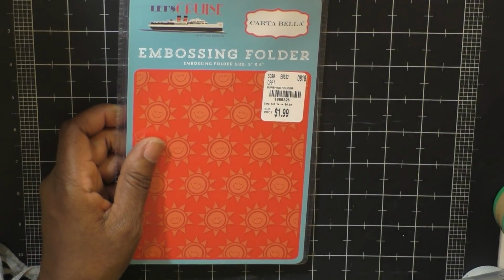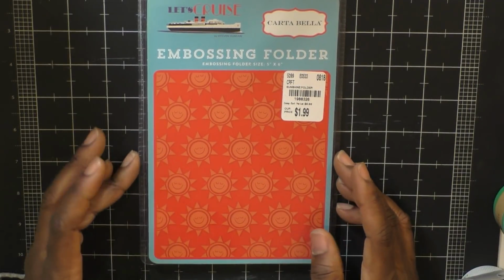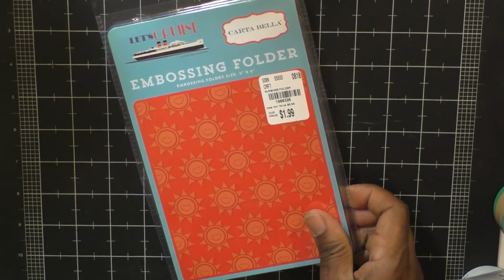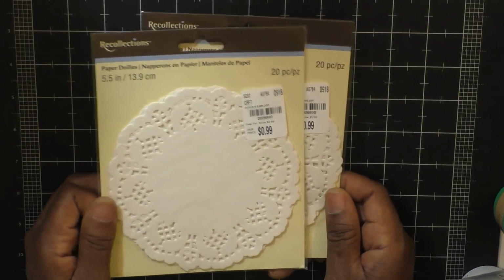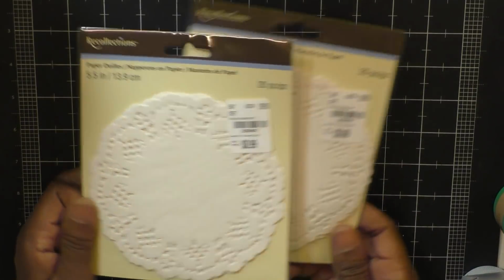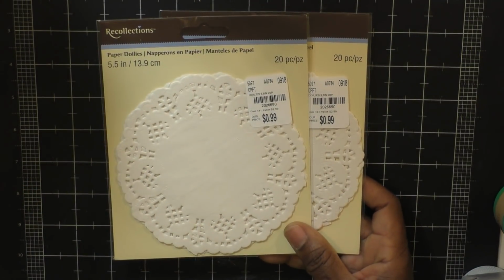Okay, so here we are. Well, things are tumbling. Too much stuff. I saw this Cartabella embossing folder with the Happy Sunshine. And then I saw some of these Recollections doilies, which I'll probably use some of my Glimmer Mist on and spritz those, cut them out, and use them on cards. They had about 8 of them, but I only indulged in 2.